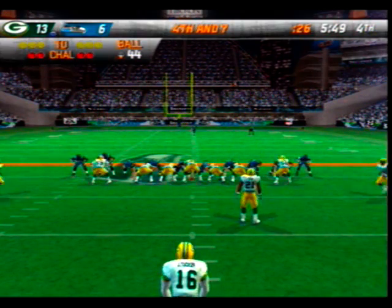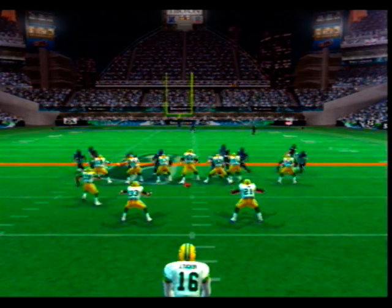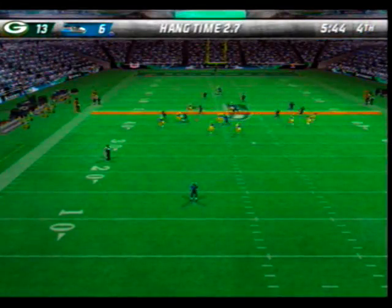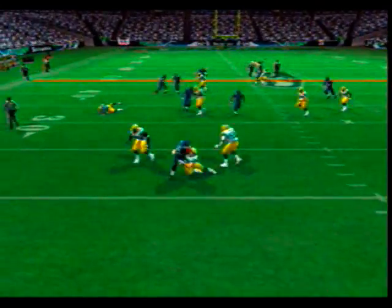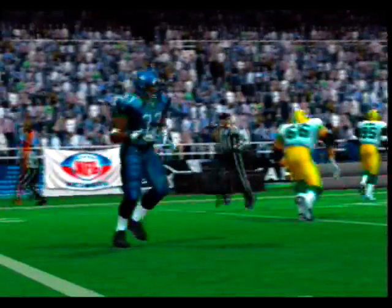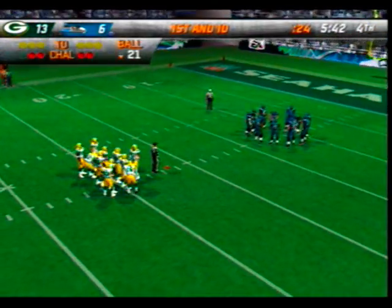Barnes will go back to accept this punt. From the 17-yard line. Down by a touchdown, going on offense, time running out. Doesn't get a whole heck of a lot better than this.